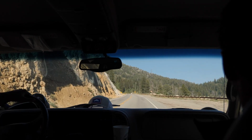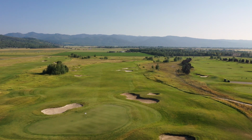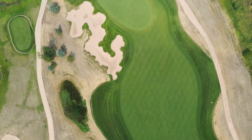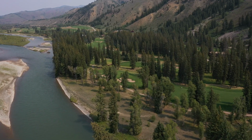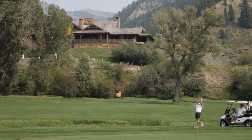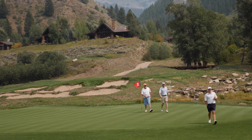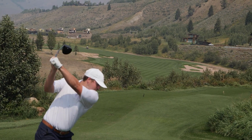This trip takes you on two very different golf experiences. First, a public track where $70 gets you 18 holes, a cart, and 2 drinks. Followed by a completely private mountain sporting club directly on the river. These two places are so different, but they have one thing in common. They are both a fantastic way to spend the day on a golf course. We're going to show you why, and we're going to give you our golf experience.